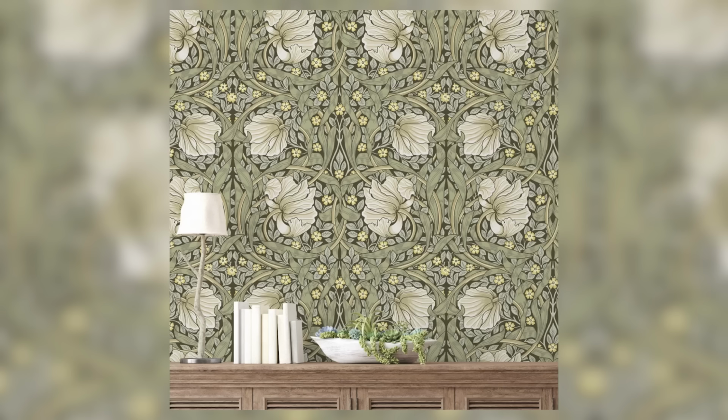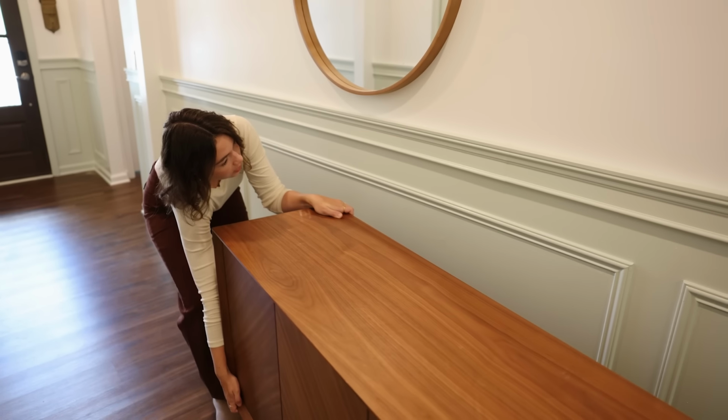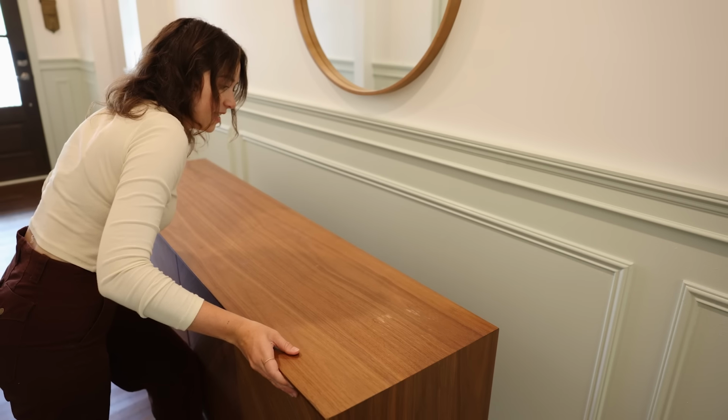I'm thinking of doing a really bold, beautiful wallpaper, or even maybe painting our own. I really feel like as we add our furniture back in, as we decorate, the space is going to just come to life. We designed this paneling to exactly match the sideboard. So this is gonna be satisfying.